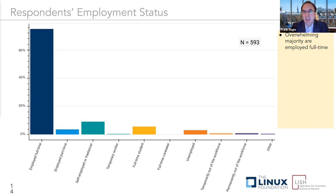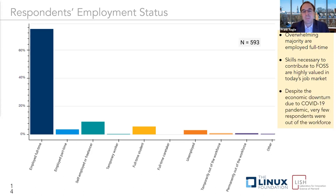And then the second highest bar is being self-employed or a freelancer. And so again, when we think about the people that are contributing to open source, in the old days it was assumed it was all college students or things like that. Now we're seeing this is much more heavily represented by people that have full-time jobs.